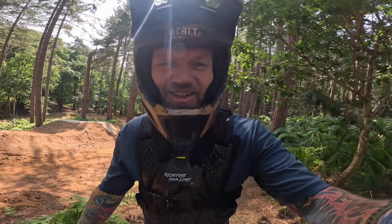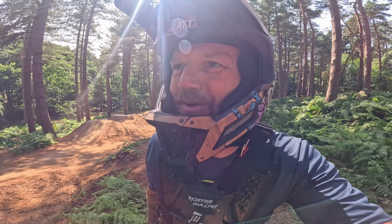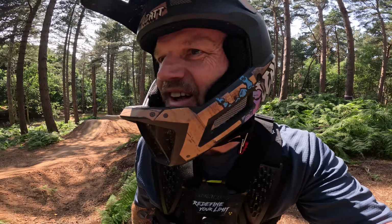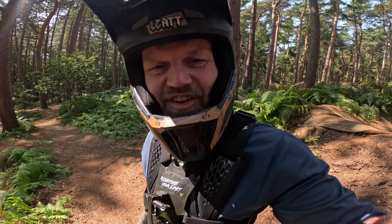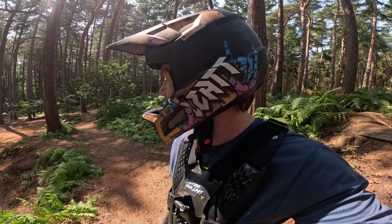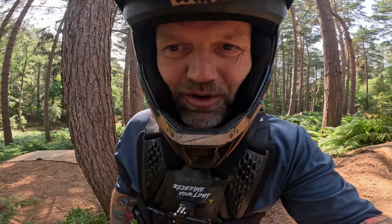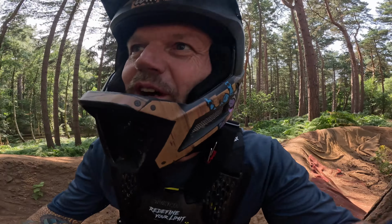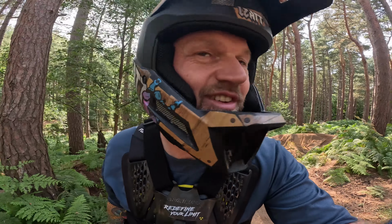So yeah, new line called Lines in the Pines. Above me, I think, certainly for today, but it's definitely one to work on. I'm not quite there with gaps and stuff yet, and that last table down there is pretty big for me, but yeah, John's enjoying it, so I'll put a couple of runs of him in it, some POVs of him, and yeah, wicked trail up here at Chicksands.